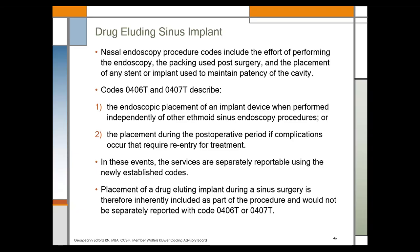If it's done as a diagnostic procedure and then you add it in, it's included. But if the purpose of it is to go in and put the implant in, then it is billed with the 0406T. The placement during the postoperative period, if complications occur, may require reentry or treatment. In these events, the services can be reported using these newly established codes. The placement of a drug-eluting implant during a sinus surgery is therefore just what I said, included in the procedure.